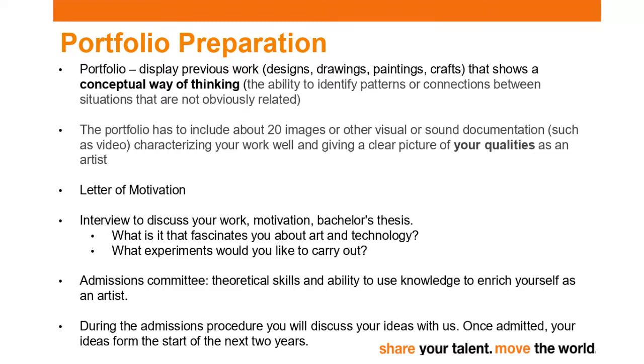The portfolio, of course, is a way to display previous work, designs, drawings, paintings, craft, whatever medium your work needs. We focus on the conceptual way of thinking, so that should be evident from your portfolio. So it's not about choosing the best artworks and putting a couple of those together, but it's also a way to see how your thinking developed, how your working process takes place. So we encourage you to also include sketches to give context for your research, for your image.